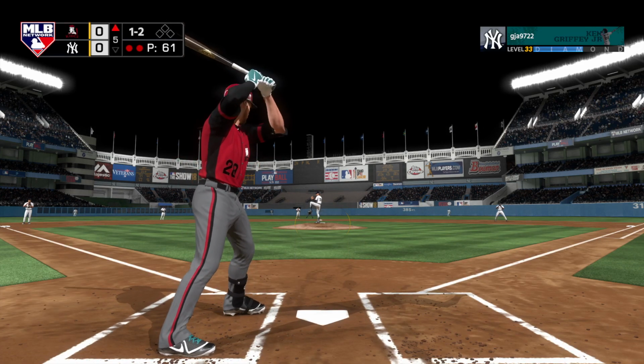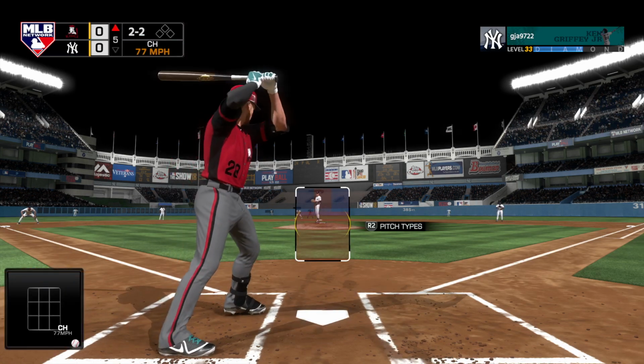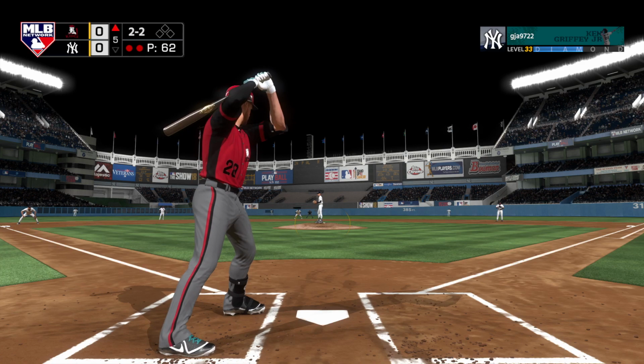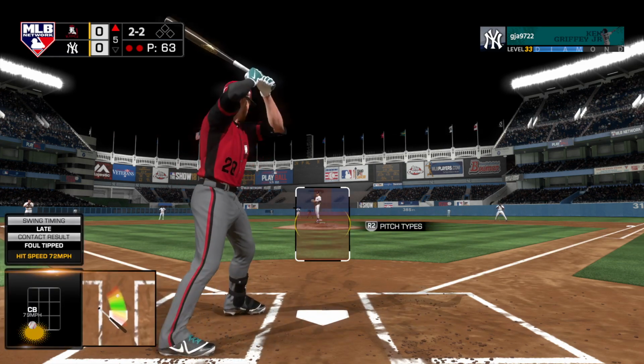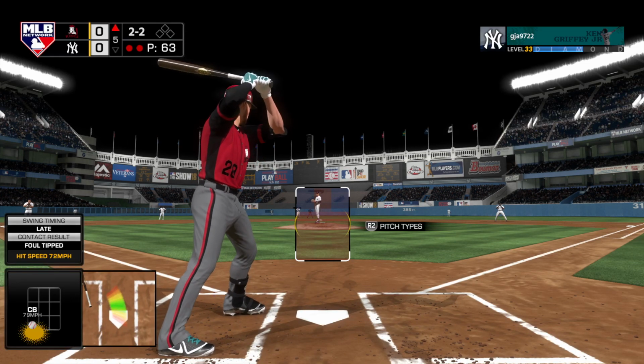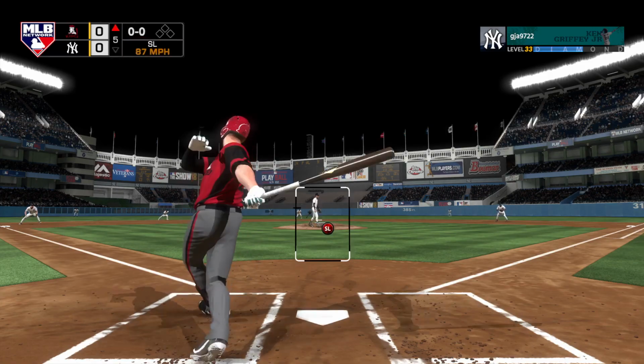The 1-2. And they'll try to get him fishing there, but he won't offer in the dirt, and it's back to even at 2-2. Man, this at-bat has changed quickly from 0-2 now to 2-2. A good job of plate discipline by this hitter, not chasing those pitches just off the plate. Slider whiffed on first.